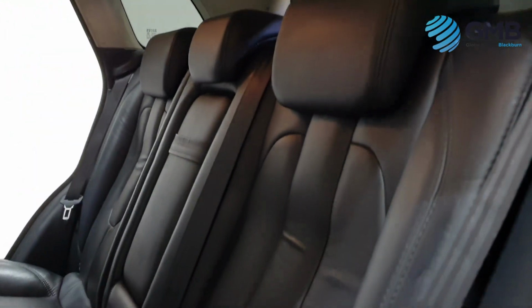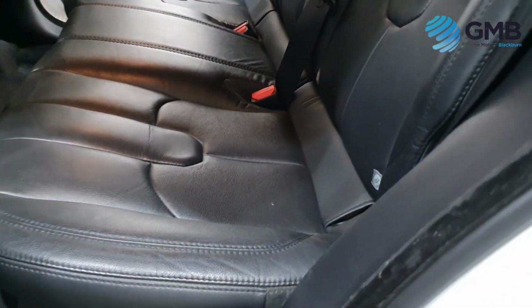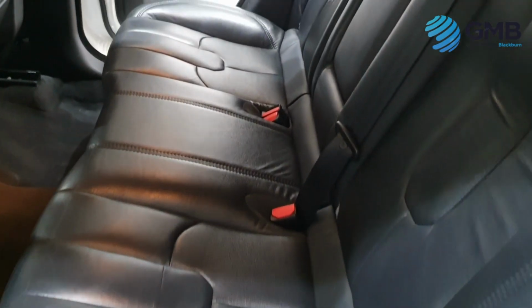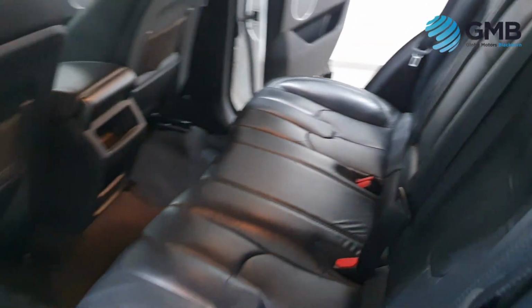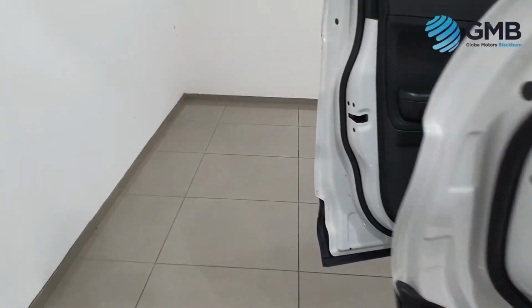When it comes to spec, this Land Rover is fully equipped. It has a premium entertainment system with standard radio, CD, USB, AUX, and a Meridian surround sound system, as well as Bluetooth, a touchscreen system, and satellite navigation.